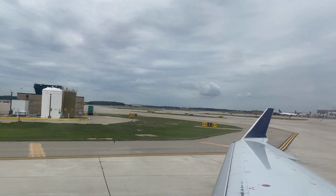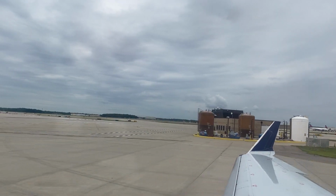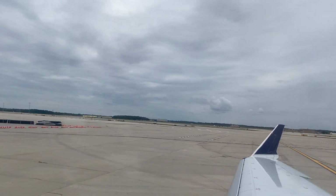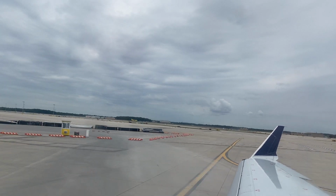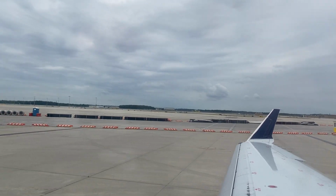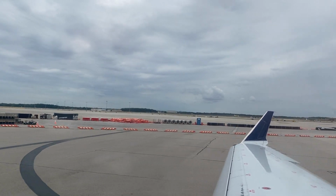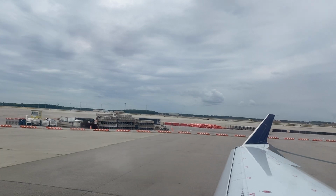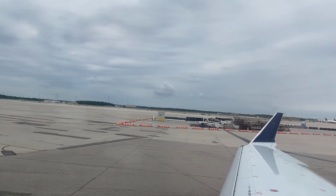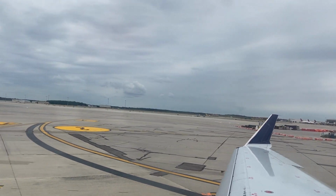Airport. It's more the airport, yeah. Light pavement, honestly.